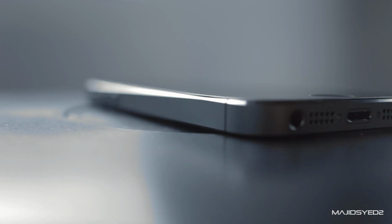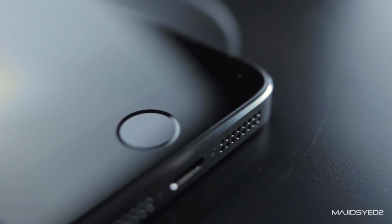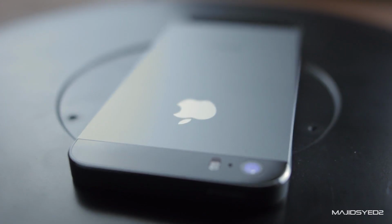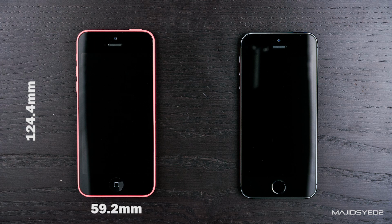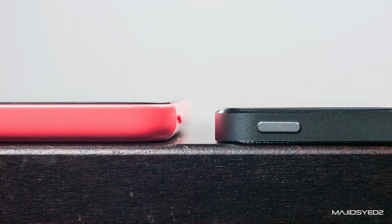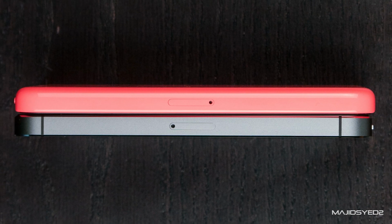Now, the 5S is made out of high quality aluminum, much in the same vein as the older iPhone 5, and in terms of the overall footprint, you'll notice that the 5S is just a little tiny bit bigger. It's about 124.4 millimeters in its height and about 59.2 millimeters in its width. Now, the 5C is about 123.8 millimeters in its height and about 58.6 millimeters in its width. And in terms of the thickness, the 5C is thicker at 8.97 millimeters and the 5S is 7.6 millimeters, much like the older iPhone 5.